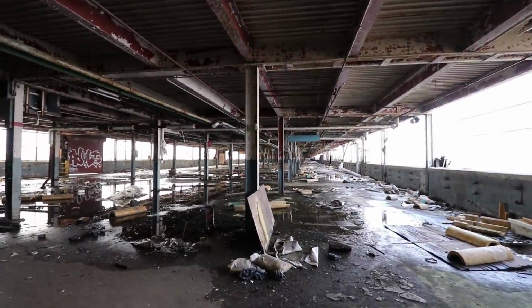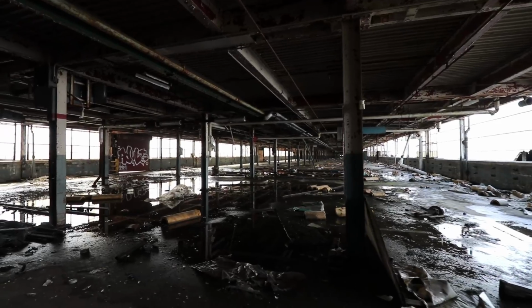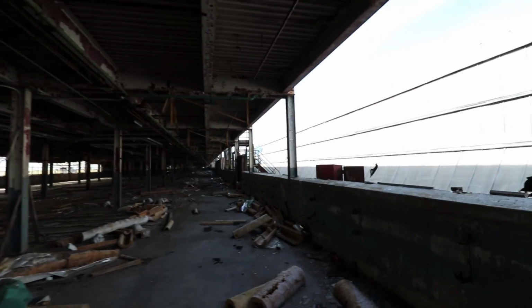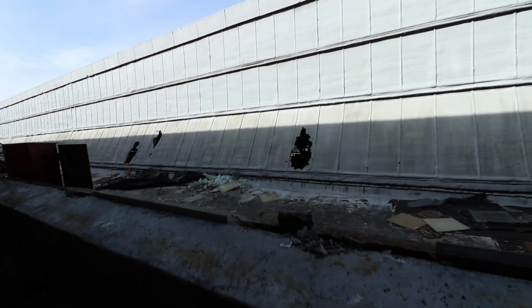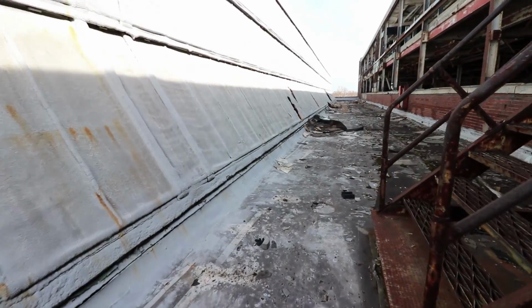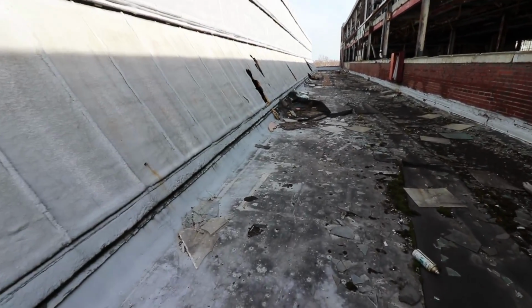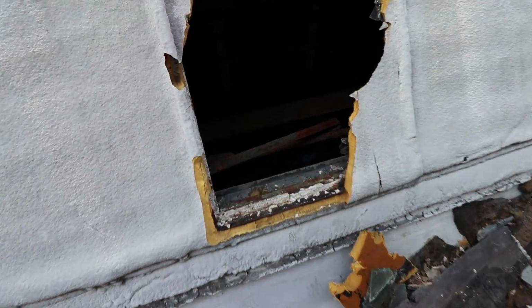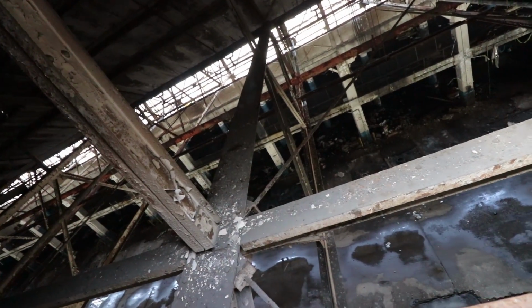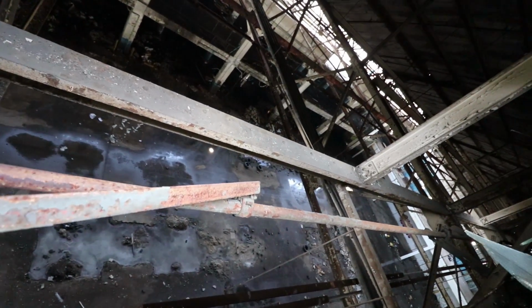This one's a little different. It's still the same. You can actually look into the factory from these little holes. That's gonna be spooky. I think I'm gonna do it though. Oh, I do not feel safe up here because I know how high above the ground I am. It's a no-go.